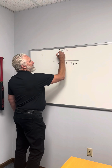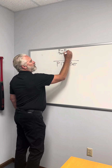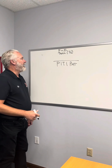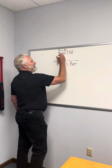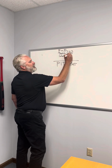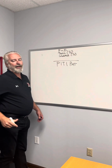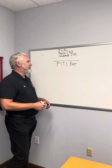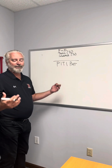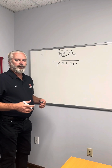Then we're going to collect each month with your monthly payment property taxes. We're going to collect 1/12 of the total annualized property taxes on that house. We're also going to add in insurance, what's known as homeowners insurance, hazard insurance, some people call it fire insurance. And again, we're going to collect 1/12 of the annual premium on that insurance policy. So PITI payment, P-I-T-I, stands for principal, interest, taxes, and insurance. Easy enough.